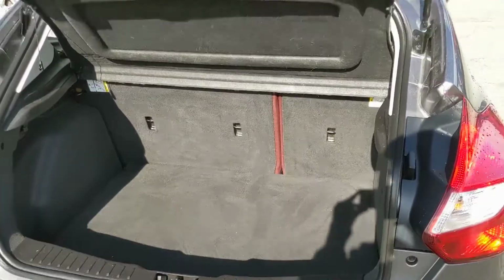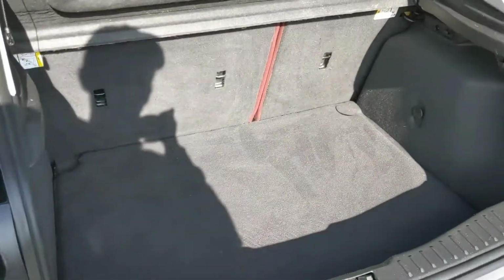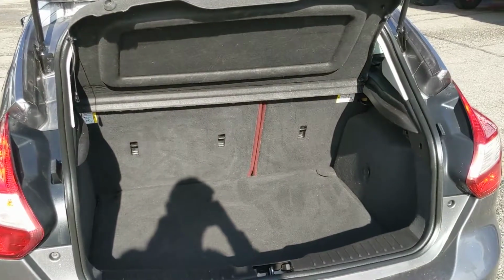So first, looking at the back, it is a hatchback, so you do have a bit more storage space, as well as having this nice privacy lid for when the hatch is down so people can't look in at your purchases. And of course, you can always expand the space by folding down the back seats, so you do have quite a bit of room in this small vehicle.